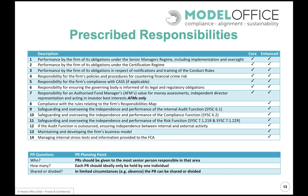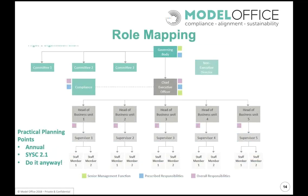Ideally, they should not be shared, but if they have to be shared or divided, then you need to document how that's done and why it's being done. The other thing to mention is that as a limited scope firm, you do not actually have to have prescribed responsibilities. But it's worthwhile knowing what they are, because they will blend across to what you are responsible for within your role under the SM&CR, for example if you're classed as a senior manager in the business.